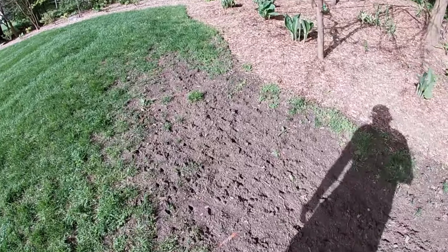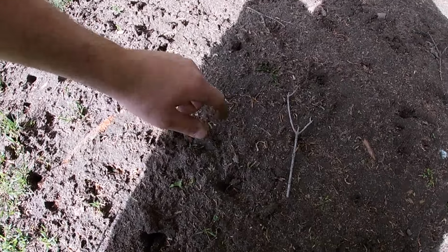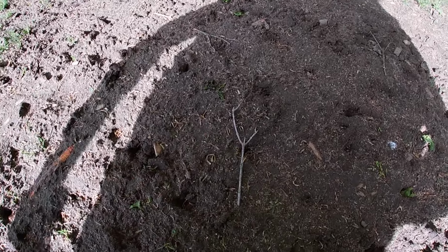This is actually 7 days today since we seeded with the GrowForge Elite turf grass blend, and as you can see, we are starting to get some germination slowly. I find that this GrowForge blend comes in really thick and healthy, but it does take quite a while.